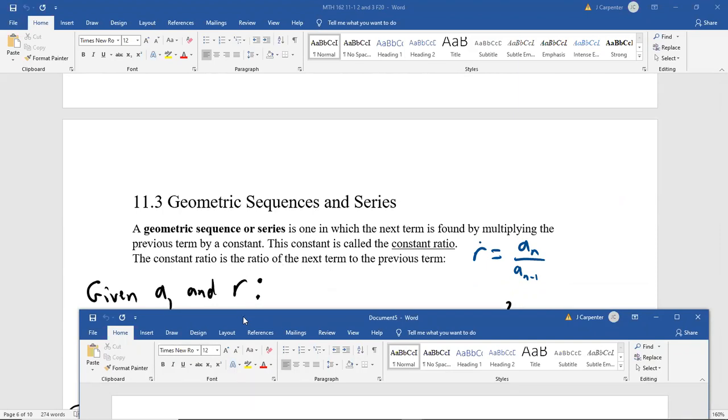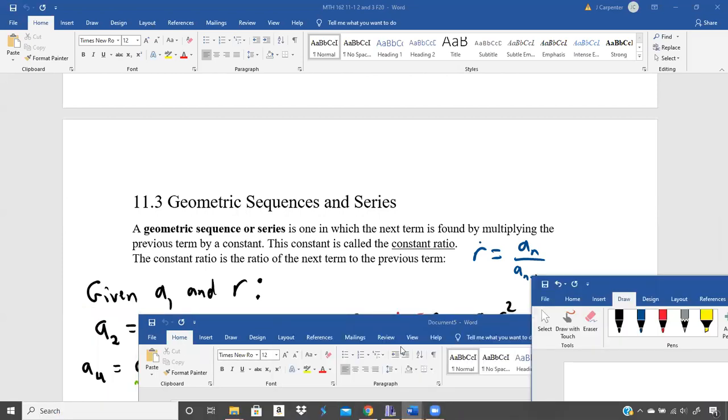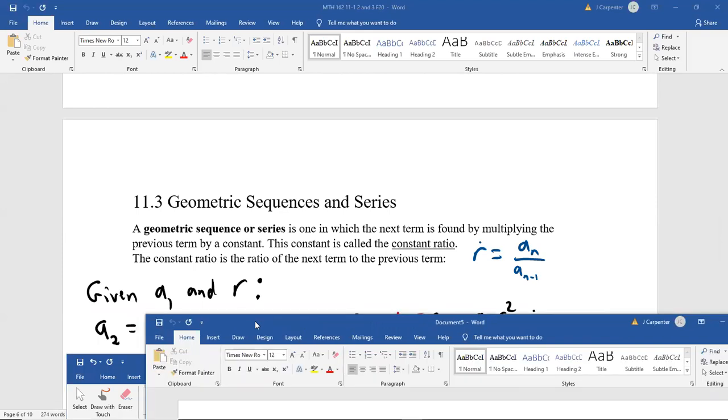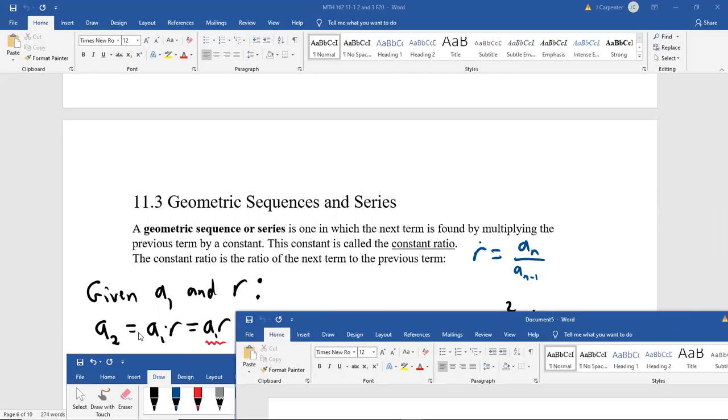All right, so what's the second term? Well, you take the first term times r. So if your first term is 1 and your multiplier is 5, 1 times 5 would be 5. And there's nothing really to do there, so I just have a1 r listed again, because the rest of them, I will be changing things. So the second term is just the first term times r. That's the entire concept.